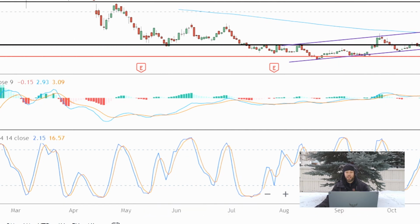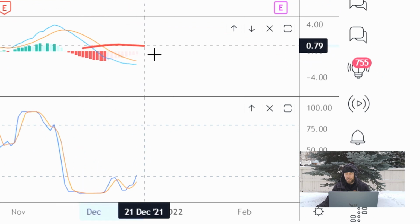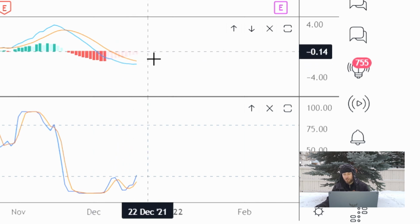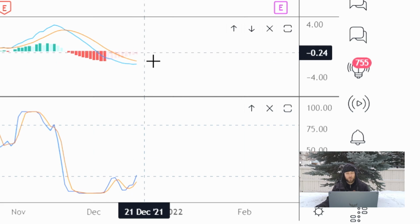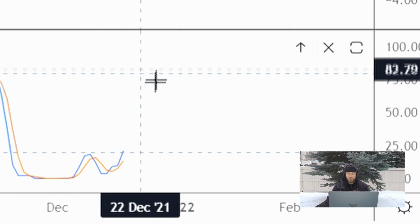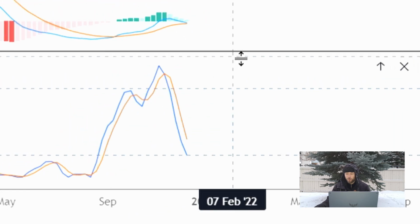Now what to expect next? So looking at our MACD, we are currently sitting underneath that zero line, which is signaling a bearish momentum. But as you can see, we are having a slowdown in the downward momentum and possibly looking to cross over, which would be a bullish sign. Now our stochastic is also sitting at this oversold area, but again looking to move up higher, so that is another bullish sign. Now let's go over to our weekly chart.